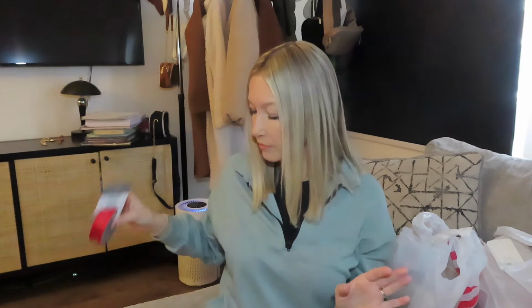Everything I got was pretty reasonable as far as pricing goes. Obviously, when you're shopping for three kids, it starts to add up. But I think everything I got, I definitely spent under $10 for each item, some under $5. So I think this will look really cute in there. And then I also picked up some red ribbon because I was thinking maybe I would wrap up the pajamas and tie a red bow on there. We'll have to play around with that and see how I decide to do that.